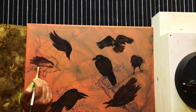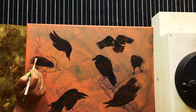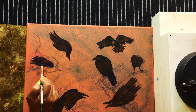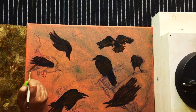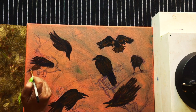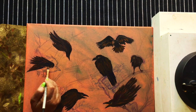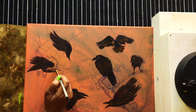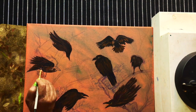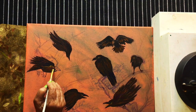In nature, they eat small mammals, small squirrels or mice or nestlings of other birds, seeds, fruit, nuts, insects, cawing and squabbling loudly to grab the largest morsel, competing amongst each other. Right now, I'm painting Mama Bird, who's flapping her way to her baby chick, which is on the right side of my painting.